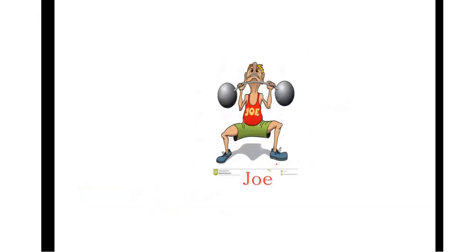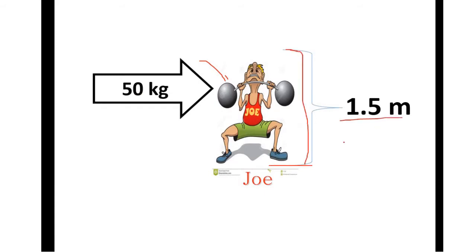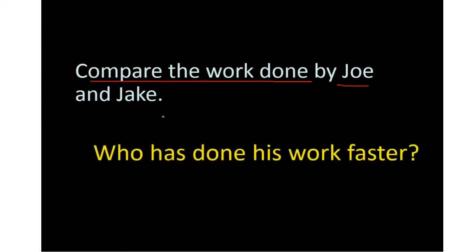Next we have Ju. The same thing, this barbell weighs 50 kilograms, and he carried that barbell from the floor up to here. It's 1.5 meters. But it took him 3 seconds to do that. So I want you to compare the work done by Ju and Jake. And next question, this is the first question. Second question is, who has done his work faster? In short, who is more powerful?